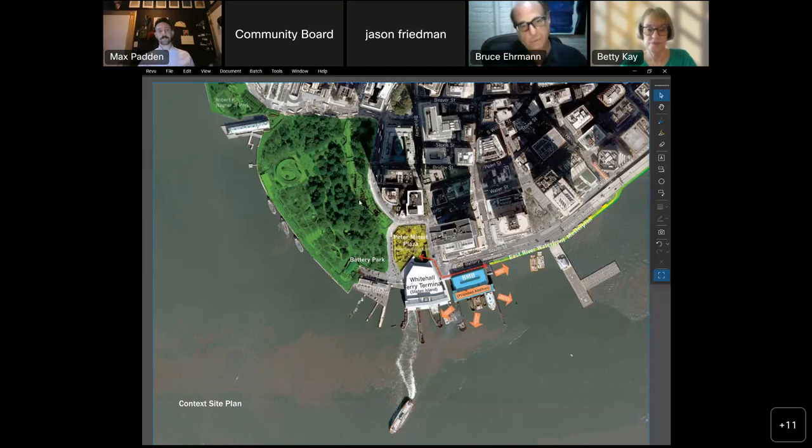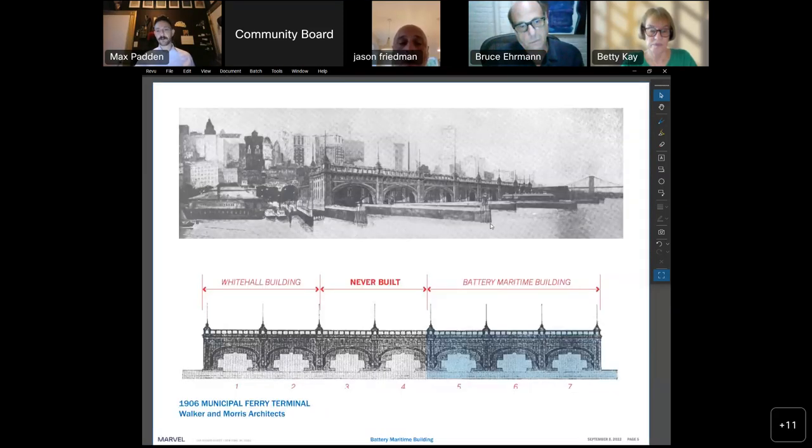So with that sort of history and framework, I'm going to hand it over to Tim Fried of Marvel Architects. He's going to walk us through the presentation and then both of us will take questions at the end, as I'm sure there'll probably be a few.